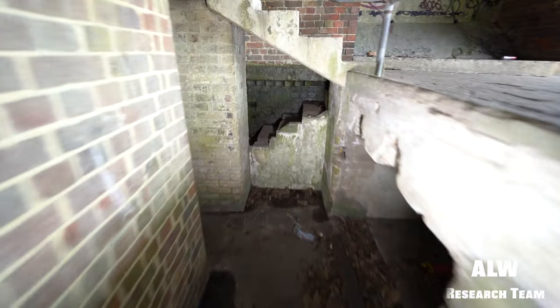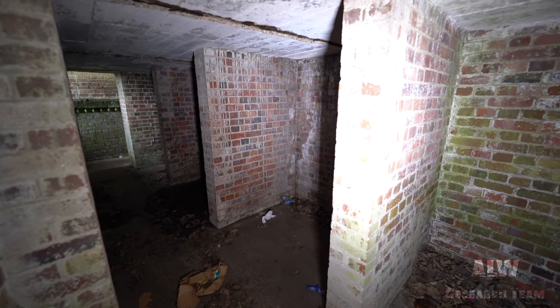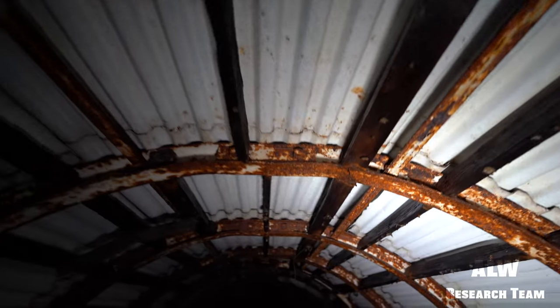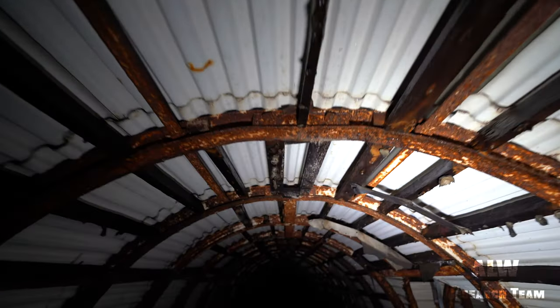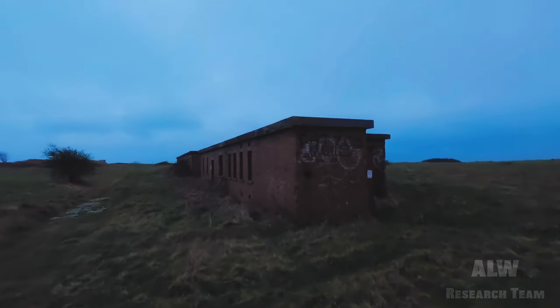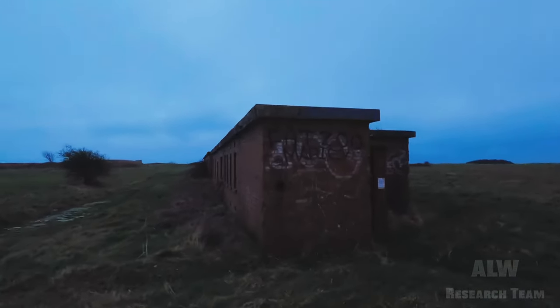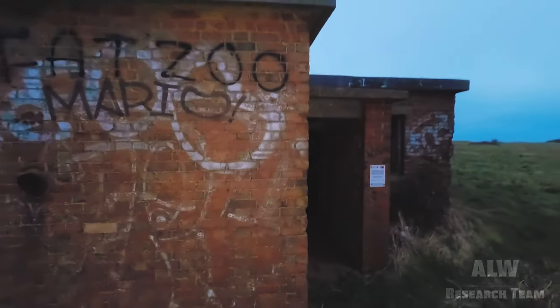The gun positions were demolished and partially filled in as part of the Operation Eyesore Clearance initiative of the 1970s. Today, our objective is to access the deep shelter tunnel network that is down the cliff edge. But first, let's take a look at the remains of the Warrant Officers and Sergeants' Mess and the cookhouse that remain on the surface. Let's go.